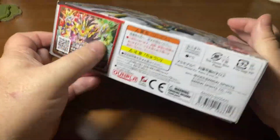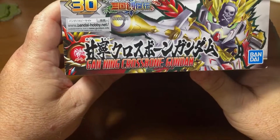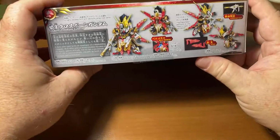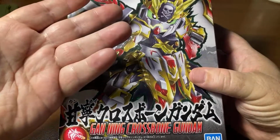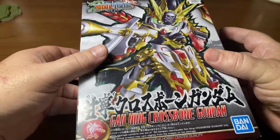All right, so here's what we're looking at today after I got that little rant out of the way. We are looking at the 30th anniversary Crossbone Gundam. Now, Crossbone Gundam is one of the Gundams I particularly like a lot in real life, but this is a very musha or super deformed musha, samurai looking, very decorated, I guess you could say.